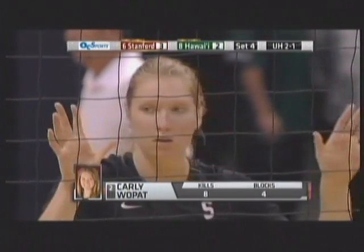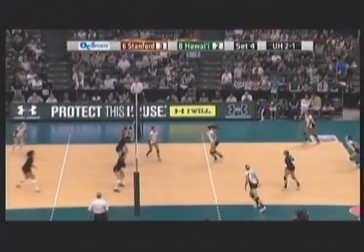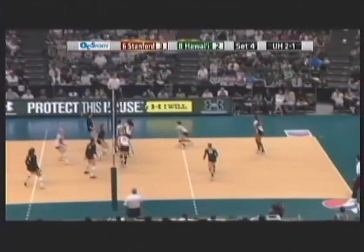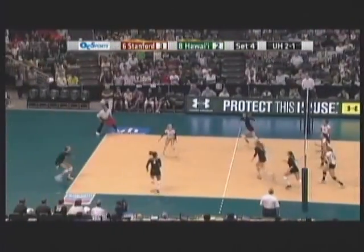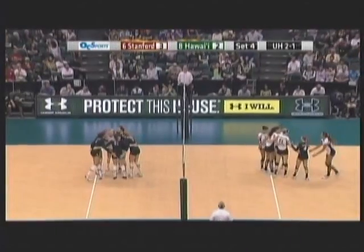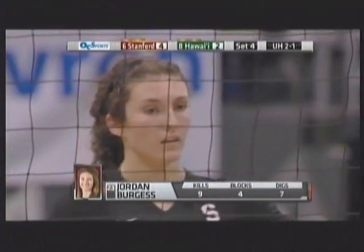Serving will be Williams. 3-2 Stanford. Dug up by Maeda. Uiato goes to Hartung off the block, but Howard in the back row. And then getting it over is Wopat. Hawaii works it to Hartung. There's Howard. Ball is hit over by Burgess and down. So Hawaii having trouble finishing. And it's 4-2 Stanford here in the fourth set.